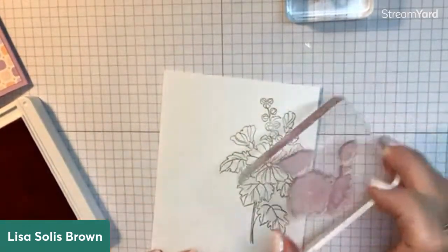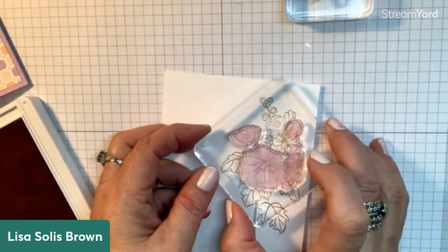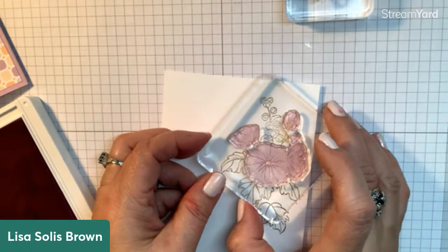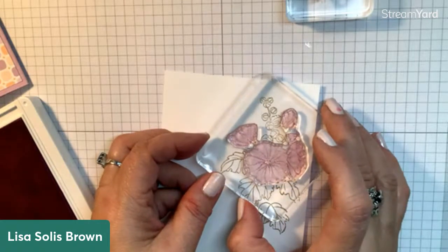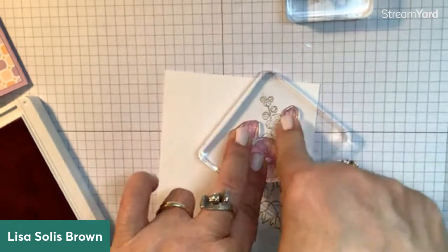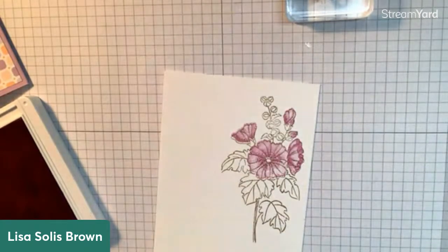and I'm going to line it up. I'm probably going to stand up so I can see it better. So I've got that blossom, that top blossom, the middle one, and then the 2 sides. Let the ink transfer and pull it up. See how that, isn't that pretty?